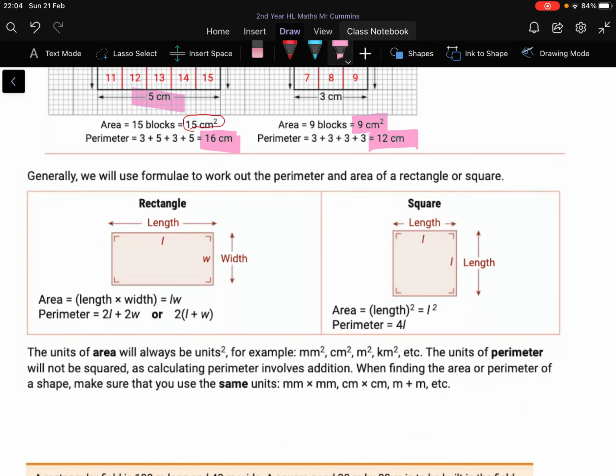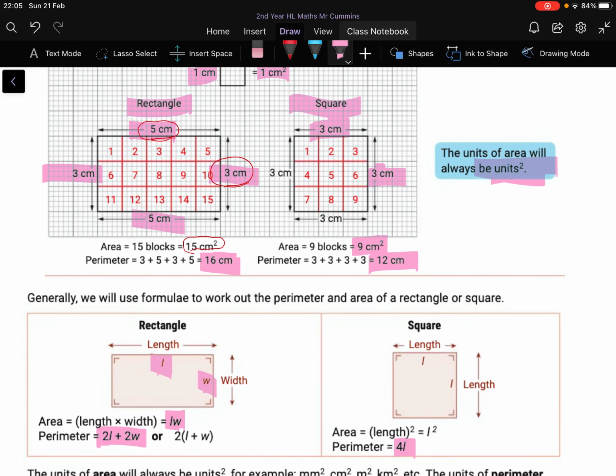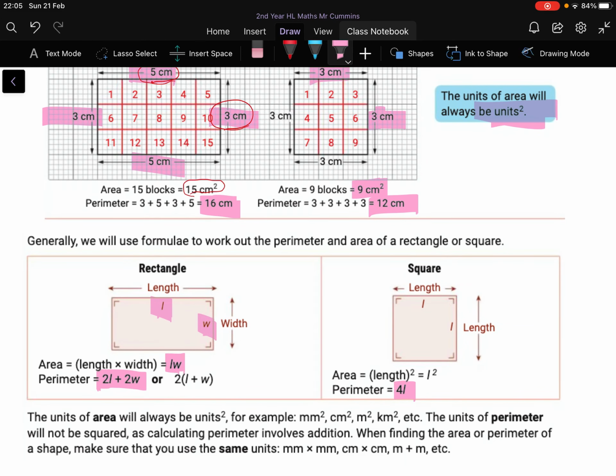Okay, the way you can see this, L means length, L for length and W for width. So if you want to put this into a formula, it's L by W, length by width, or you can do 2 lengths and 2 widths for a perimeter. So side plus side plus side plus side. Okay, same for a square. 4 times the length. So if up here it was 3, 3, 3, and 3, so 4 threes is going to be 12. And down here, it's L squared for the area. So it's just going to be length multiplied by length, which is going to give you your length squared.